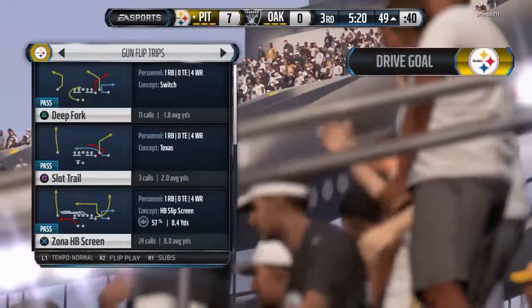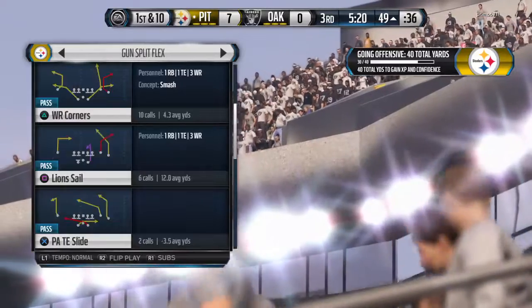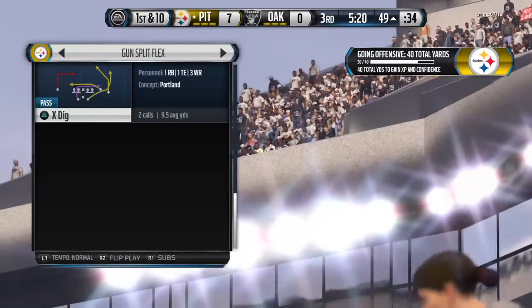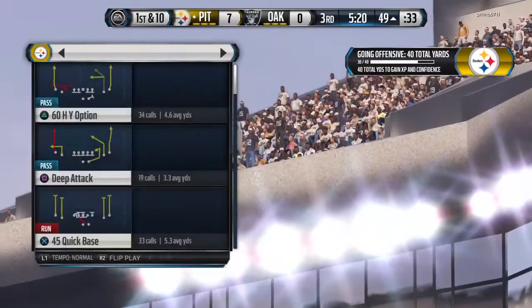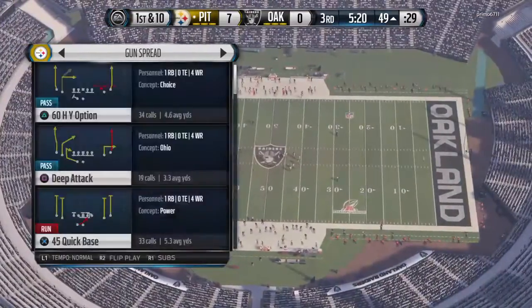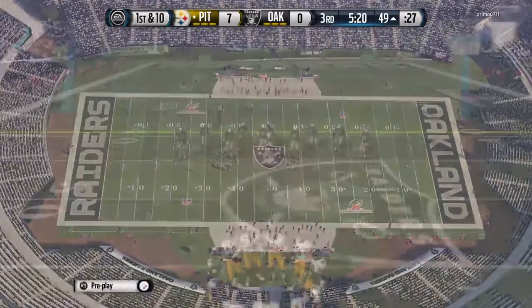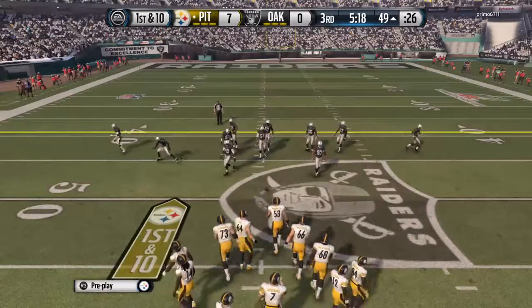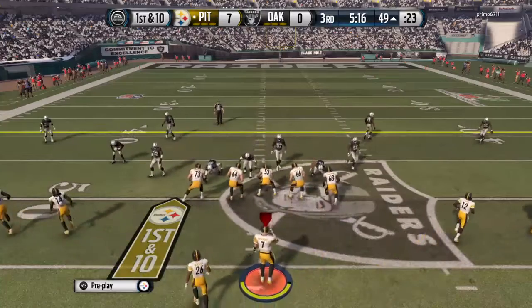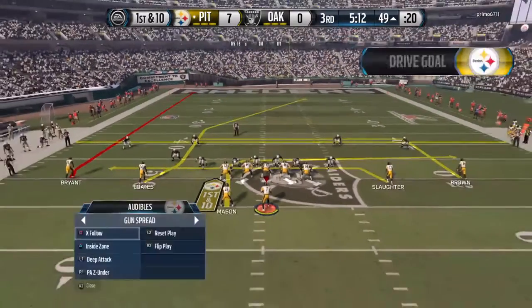Hey, easy call. Be safe. Put the pressure on the other team to make the plays on the offensive side to beat you. So right here, you call something very conservative. Moving it to the other side of the field at the 49. The Raiders defense now is going to go nickel.